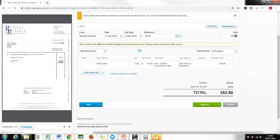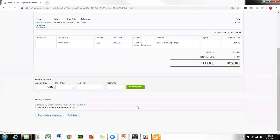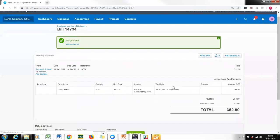And that puts in. As you go forward, the more you put in, it should start to pick up. Okay, that's Russell and Russell. That's we posted that to accountancy fees in the past. They are tax exclusive, tax inclusive, all these sort of things, and it will start to code that automatically with machine learning. Now, on this invoice now, you can see this wee file icon.